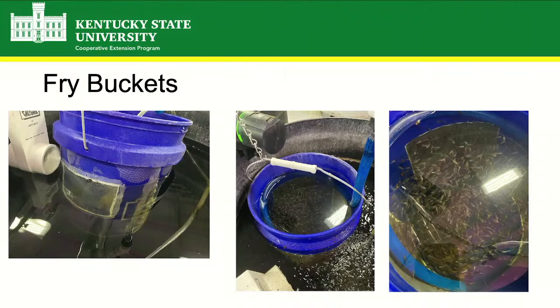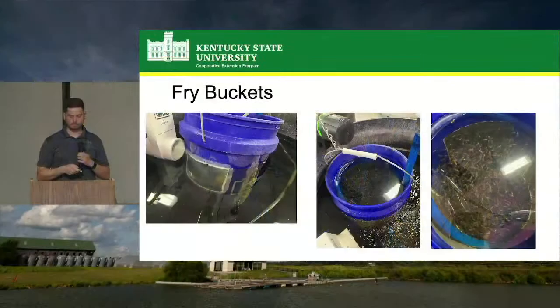So these little fry buckets are ones I've made. The system itself was actually used for prawn. It was super deep water, which we didn't really need, because the fish will go to the bottom and we'll never get them out. So I basically just cut a hole, put screen mesh around it, and gooped it up, and was finally able to collect the fish into there. It came up pretty easy, and it's pretty easy to feed them all.